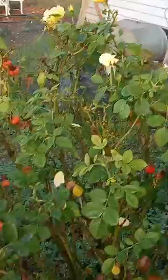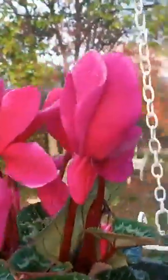There's some more flowers. I don't even know the names of a lot of these. Let's see. And some more yellow roses.